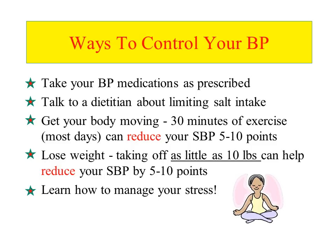Ways to control blood pressure. If you're on blood pressure medications, take them as prescribed. Talk to a dietitian about limiting salt intake and get your body moving. 30 minutes of exercise most days can reduce your systolic blood pressure, that's the top number in the reading, by 5 to 10 points. Losing weight: taking off as little as 10 pounds can help reduce your systolic blood pressure by another 5 to 10 points. Learning how to manage stress is also important for blood pressure control.